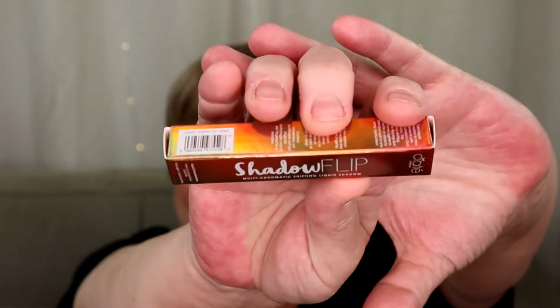What is this little guy? All right, so we have Shadowflip from Ciate, London. Interesting. Oh, iconic London, I guess. I was going to say, did we get two products from the same brand? I've never seen that. I guess Iconic London is different than Ciate London. Brain, not doing well today.